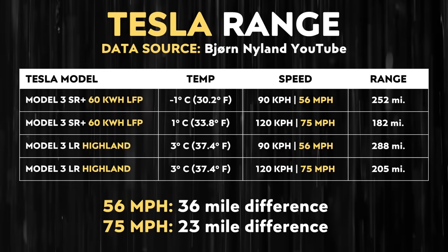Beyond all that, when it comes to the amount of real-world range that you should expect with each of these vehicles when driving on the highway, the difference between the rear-wheel drive and the long-range all-wheel drive version really isn't that great. And this data comes from Bjorn Nyland on YouTube. And if you haven't watched his videos, I definitely recommend that you go check them out. But he includes a lot of data in a Google spreadsheet from his range tests.